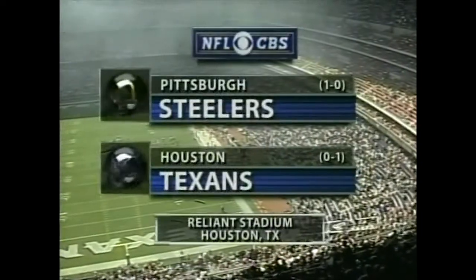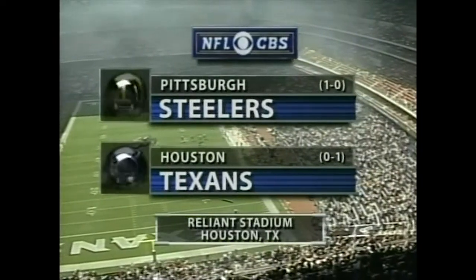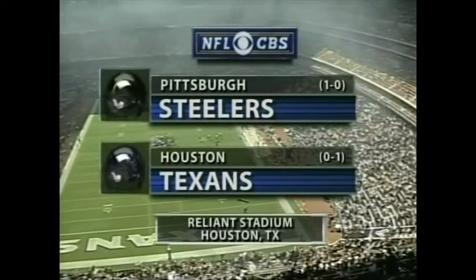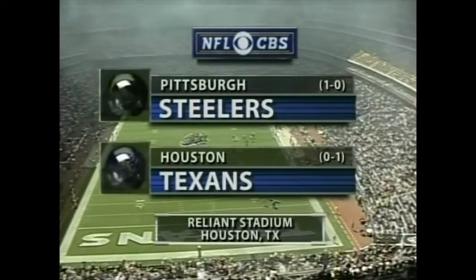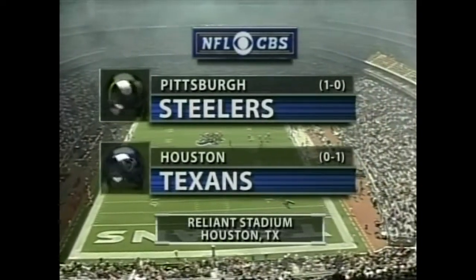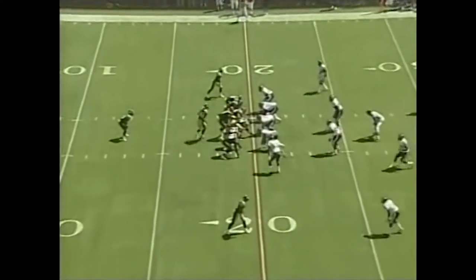And welcome back to Reliance Stadium. Don Kroeke with Steve Tasker, the home opener for the Texans. They've not played here since August 20th when they played the Raiders in a preseason game. So they're really looking to get back on home turf and get it going. Hit this Texan defense with big plays early. They might be on the run.